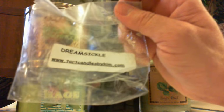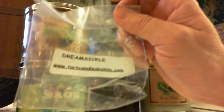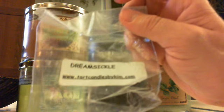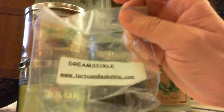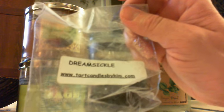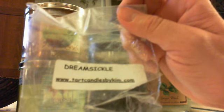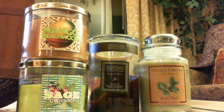First of all, it wasn't strong at all. It was very weak, and I had it in my bedroom, which is a smaller room, so I expected to smell something. What I didn't smell much, but what I did smell was really generic, really fake orange, and I don't have a lot good to say about it. I didn't care for it. It went out after one tea light. I was done with it. So those are my tarts for the week.